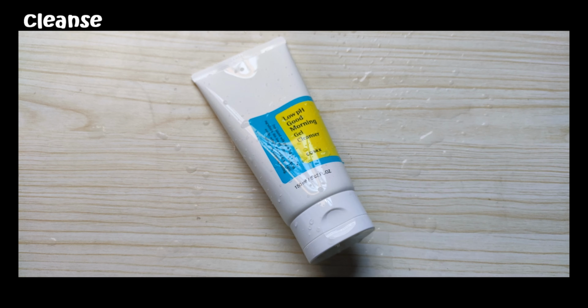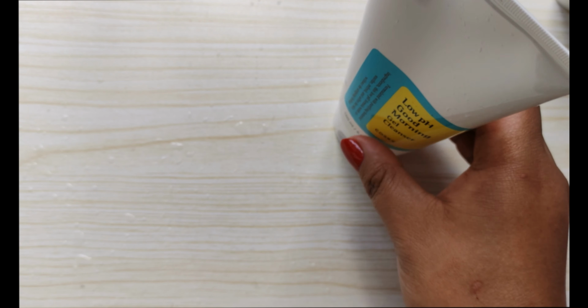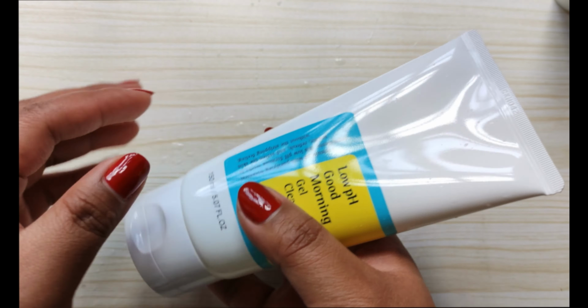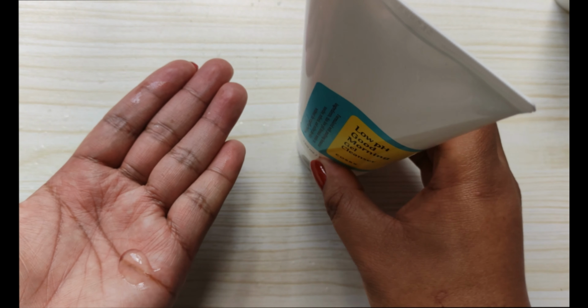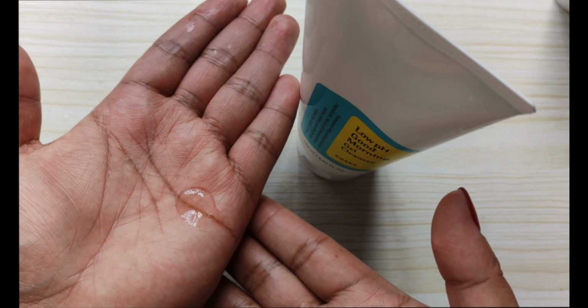First step, of course, is cleansing. You have to wash your face with a cleanser in the morning because the skin can still accumulate dirt while we are sleeping. My personal favorite is this Good Morning Gel from Cosrx, which has low pH. It's mild and not foamy, no paraben, no perfume. It also has tea tree, which is naturally antibacterial, so it's very safe for acne-prone or sensitive skin. This has been my cleanser for years now.